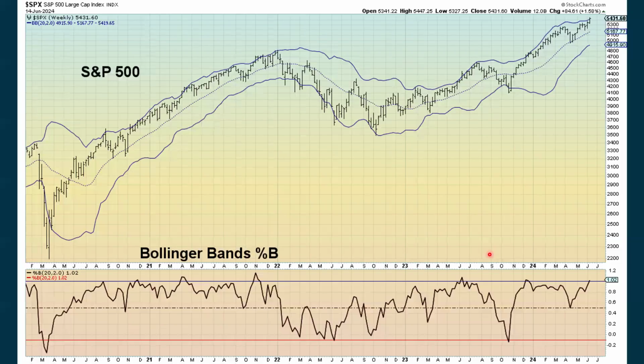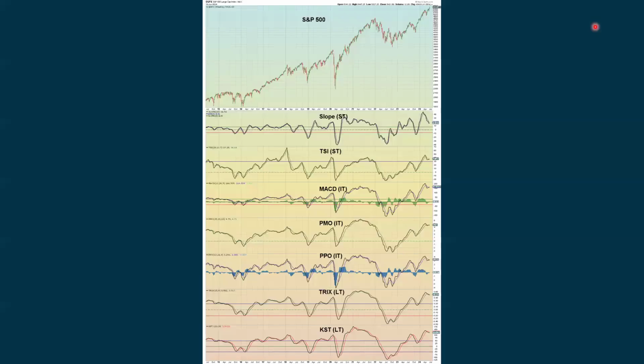Then, and this is not something that happens very often, we actually closed outside of the upper Bollinger Band on the weekly chart. We were up above it for 2 days on the daily chart, but to see this go above on the weekly chart, that means that we're overextended to the upside. You can look back through time, and we don't spend very much time above either the upper or lower Bollinger Band. So the idea is that the band's going to have to go up or price is going to have to come down, or a combination of the two.